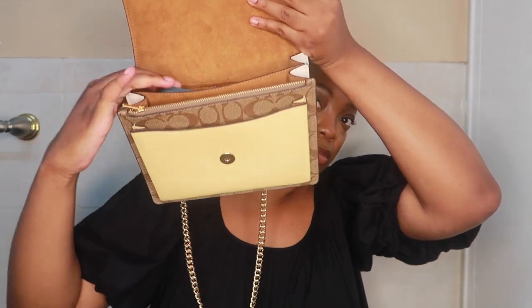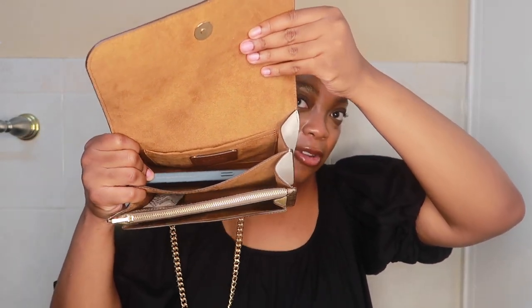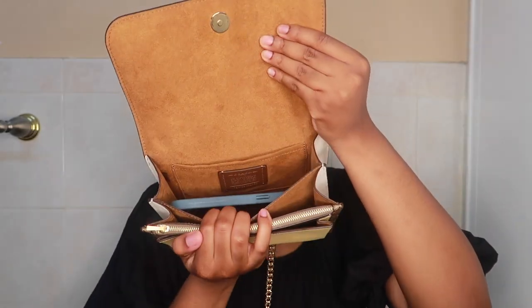I have the biggest iPhone right now out. This is the 12 Pro Max. So this, I mean, you're good. If you have a phone smaller than mine, you're fine. If you have the same phone as me, you're fine. You still have all of these other pockets to stuff up with other things you need. So I'm just gonna throw my other things in.